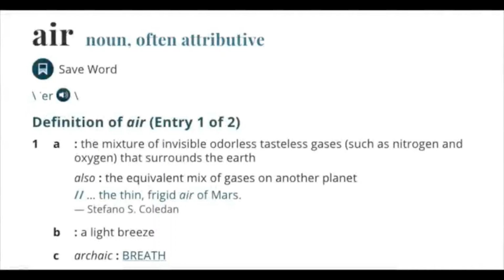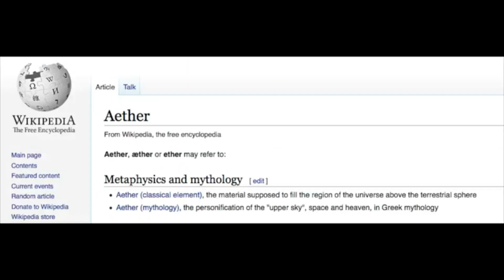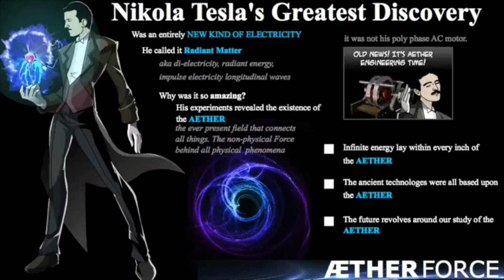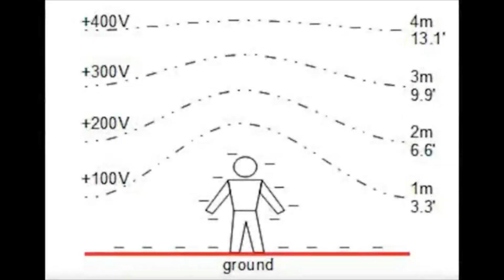The word air is derived from the Latin word aer, or ether. The ether is the air that we breathe, but apart from keeping us all alive, it has another little-known property that you probably didn't realize. The ether is electric. Our whole existence depends on electricity, but that topic is for another video. The ether carries a charge. From the ground upwards, it increases by 100 volts for every meter in height. That is cumulative if grounded.